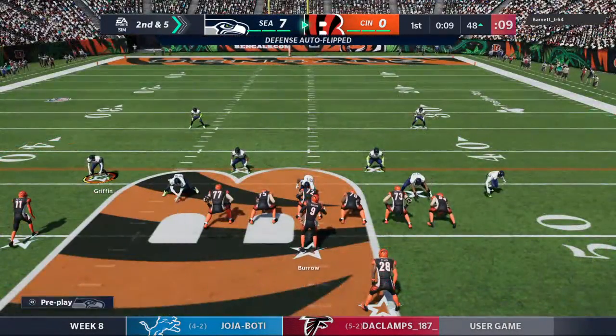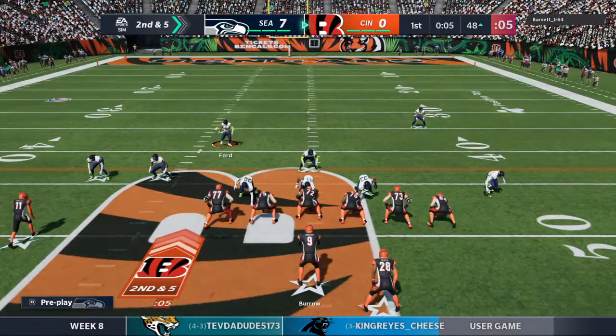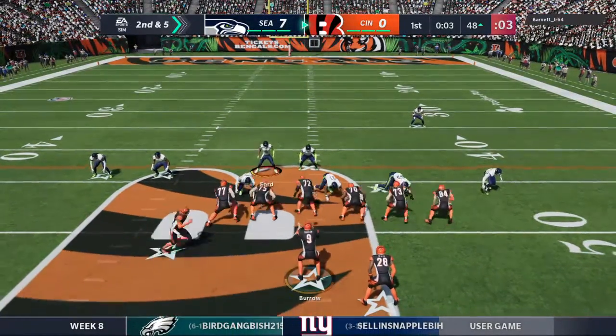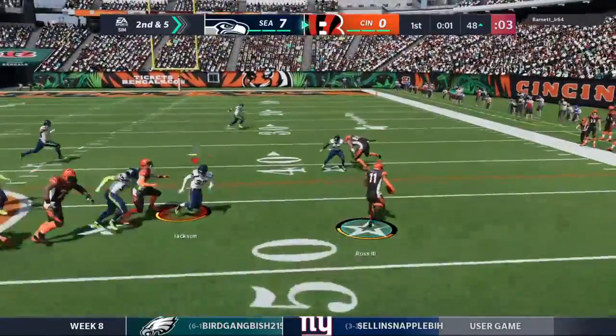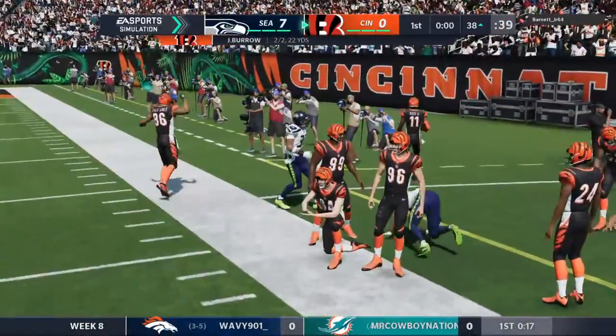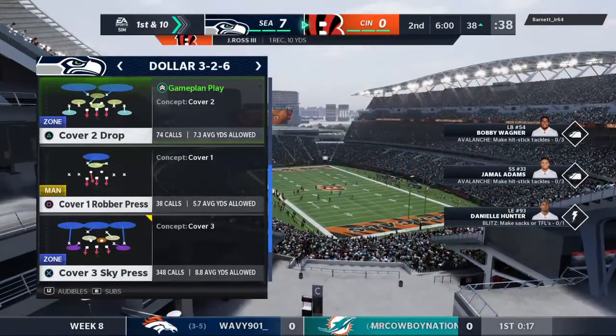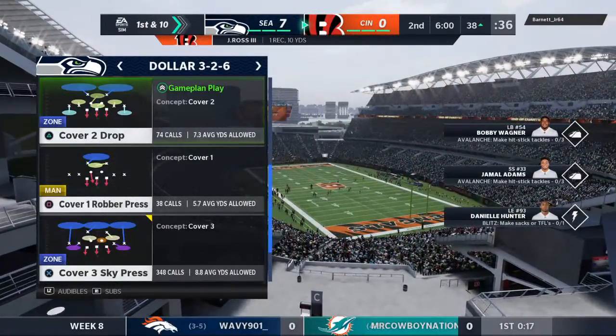After the pickup of 5, here's 2nd and 5. And he will be out of bounds here on what will turn out to be the final play of this first quarter. After one, 7-0 on EA Sports.